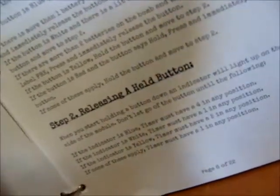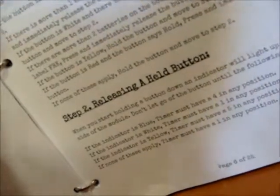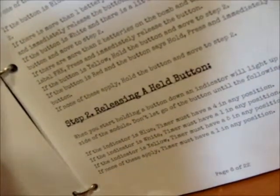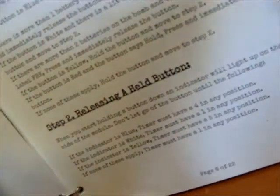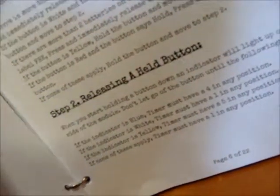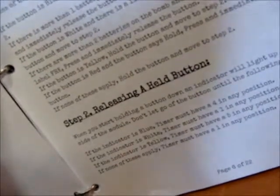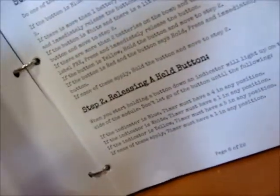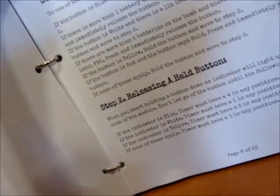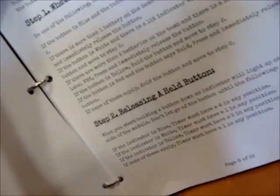What color is the indicator light? Red. Oh wait, red. There's red around it, and there's green also. When you start holding a button, an indicator will light up on the right side of the module. Yeah, it's green. Okay. Don't let go of it until the timer has a 1 in any position. What timer? Do you see a timer? Okay, yeah. Okay, good. Then you can let go.